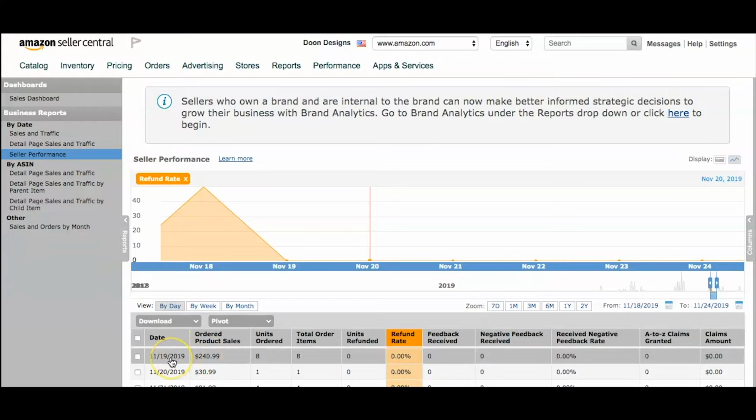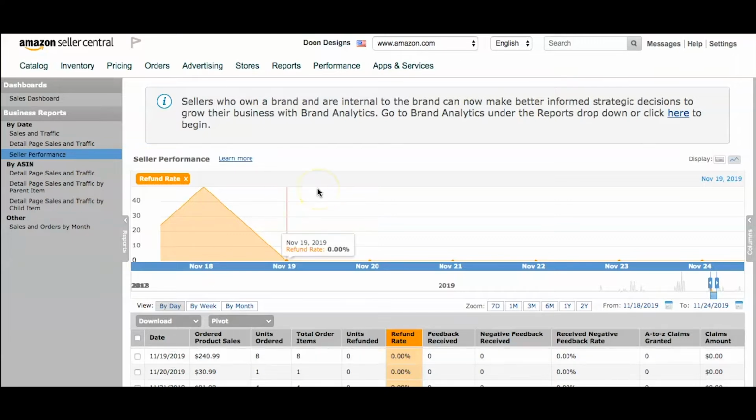If we could have had a day like 11/19 every day of the week, I think that's ideal. That would be great, and that's where we're headed, and that's where we need to get to in order to build this business and rank higher organically.